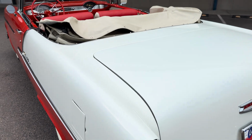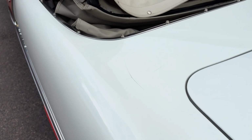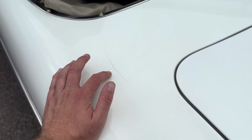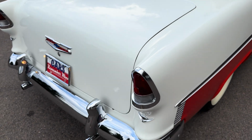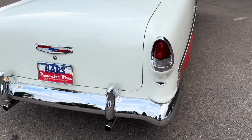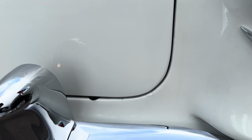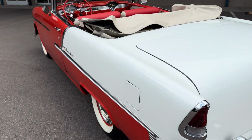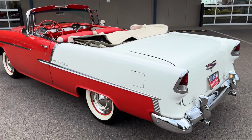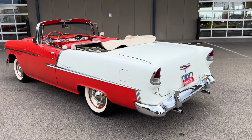Do want to point out there is a small paint crack right here on the top there. Looks like it's probably been that way for quite some time. Same thing right here. Those are really the two main imperfections that I can find. You know, a little touch up right there. But overall, the paint and body, interior, engine bay, undercarriage is just in excellent condition.